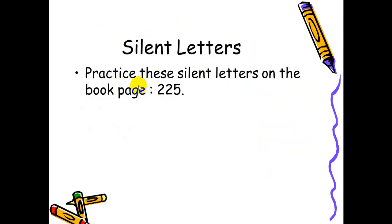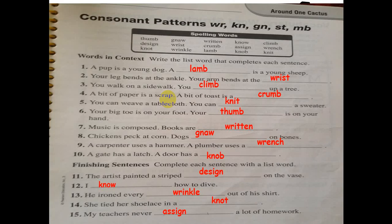Silent letters. Practice these silent letters on the book page number 225. Let's open together, my lovely students, page 225, and let's write all together the answers. A pup is a young dog. A lamb is a young sheep. Your leg bends at the ankle. Your arm bends at the wrist. You walk on a sidewalk. You climb up a tree.